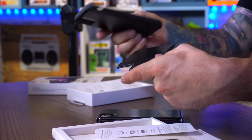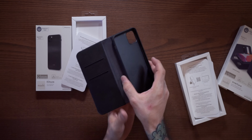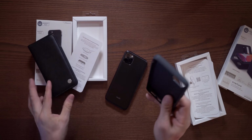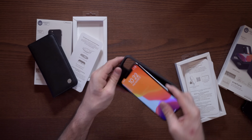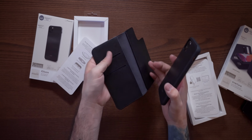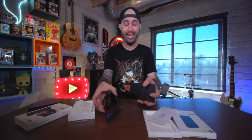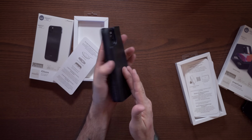We do have the ability to take it off with a magnet, as you can see here. So pull that off. I can just use the case if I want to have that option. I think that's the best of both worlds. So we do have a protective case here, right? But if I want a wallet, I could even just carry this around as a wallet in my pocket that just so happens to snap my phone inside of there, which is pretty cool.